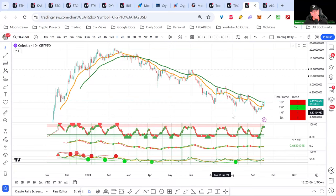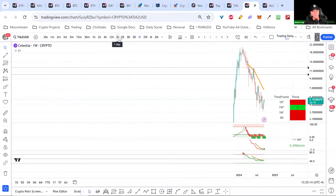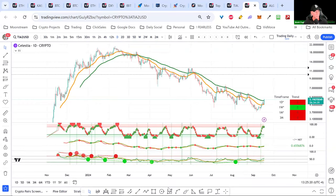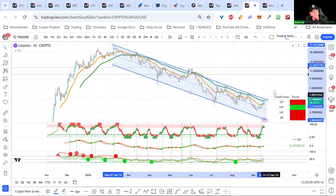We're still in a downtrending channel, rejecting at the 50-day EMA, overbought on our TSI, so these can also give you signals when not to get in, and on a weekly time frame, not looking terribly good. So, I would not be interested in Celestia at this point, and I would do this kind of a study, but if it can start to turn. It's trying to get above its EMAs.